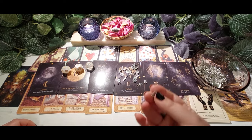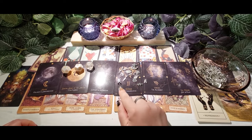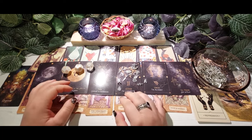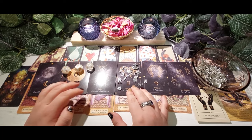And then last but not least, we have a snowflake. So the snowflake makes me think of two things. Either, again, this person is sensitive, which makes sense with all the Pisces energy and all the moon energy. So I think this just comes across as someone who is quite dreamy and sensitive a lot of the times.